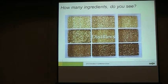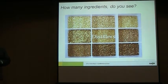The dark one. Why the dark one? Because you want your fish food to be dark. Do we want our fish food to be dark? How about the light one?